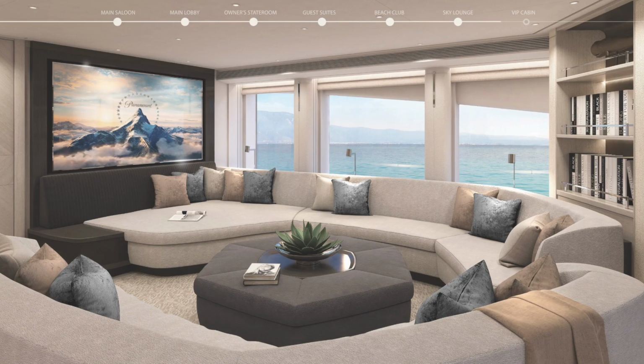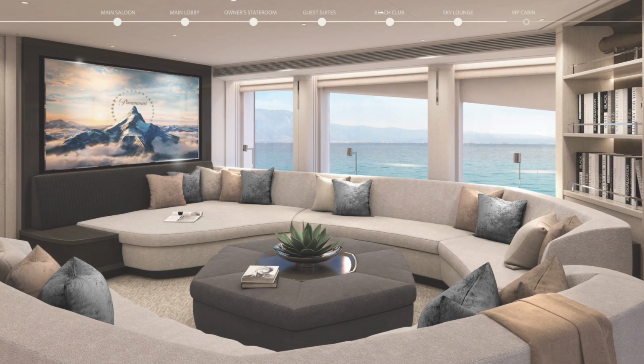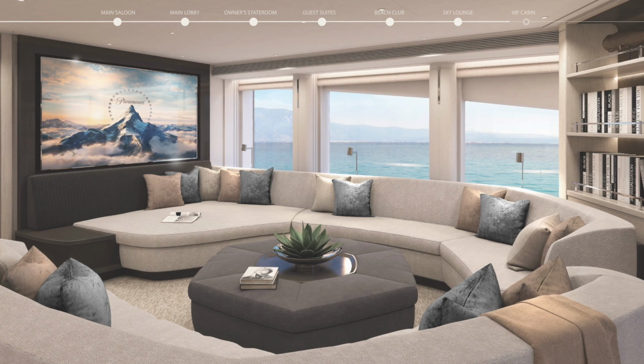This is meant to be a very relaxed space, so I think that the language of the architecture is more relaxed. And I think it really works when you have these doors open. There's a tremendous flow through the space, but also the focal length, it will feel like a big space because of all of this glass.